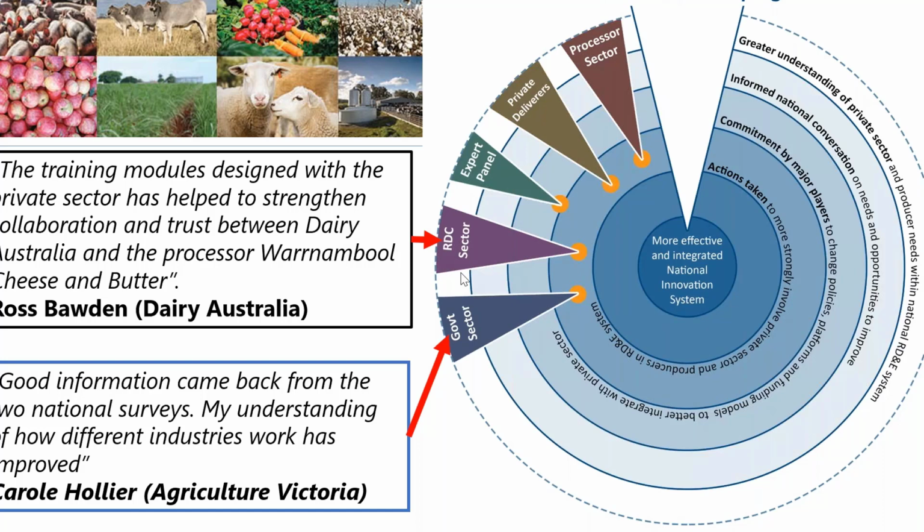And the couple of quotes that are up there at the moment show how that extra information, achieved through the training modules in this case and through the information from the surveys, really started to help people with their understanding of what was going on so they could start contributing and get interested in it. And we found a lot of evidence of that happening through the process.